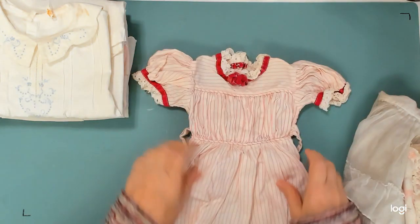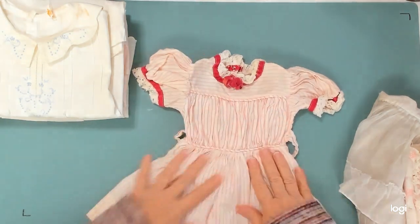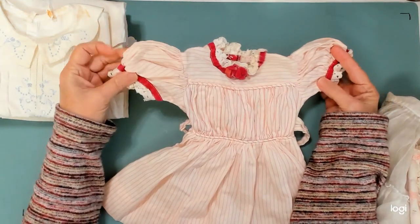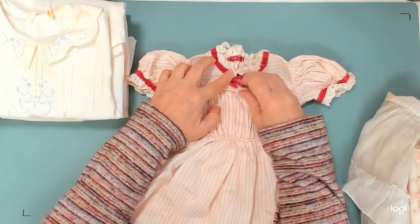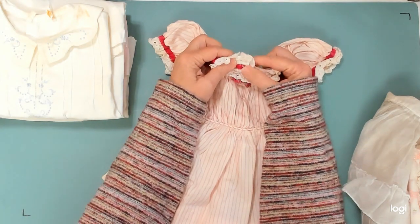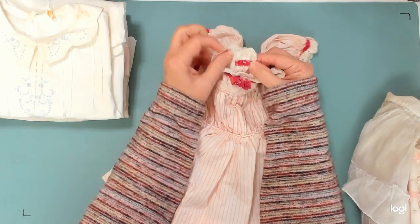This had to be a doll's dress, just had to be. It was in with the baby clothes, but I just don't see it belonging to a baby. This is no good. This ribbon here is really just no good. This says it's a medium. Actually, somebody sewed that. It's hand sewed.